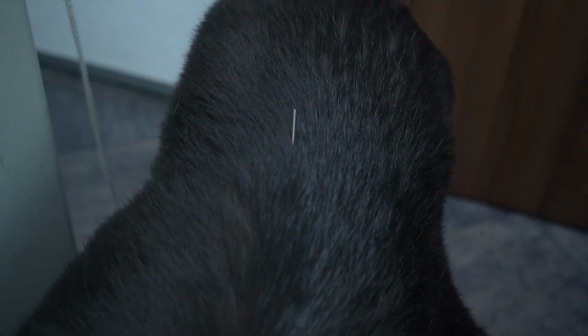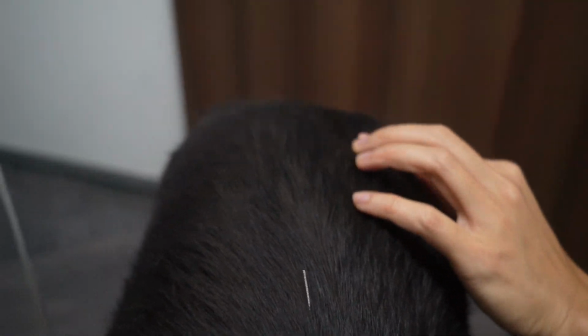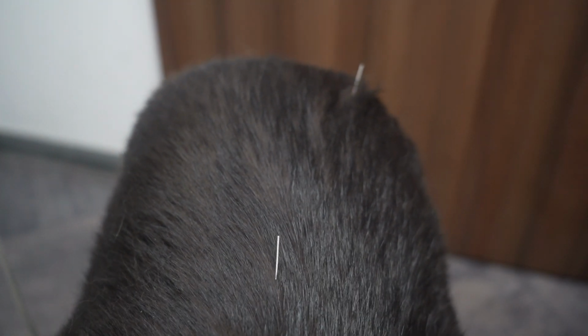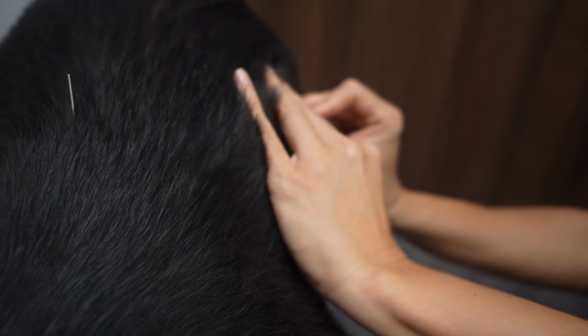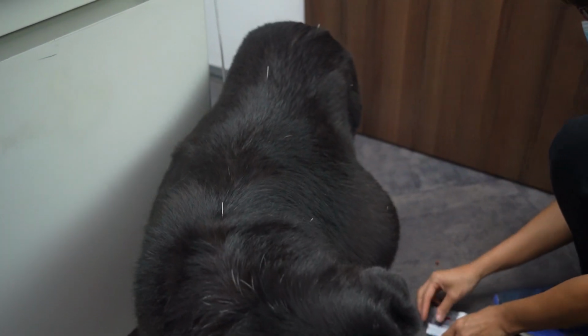So acupuncture involves putting dry needles into acupuncture points, stimulating acupoints along the meridians in the body, and it can be used for multiple conditions like paralysis, arthritis, and certain internal medicine cases as well. In addition to dry needling, we might use electric acupuncture to help stimulate the nerves. We might use laser acupuncture for animals that are very needle shy or very fidgety, and we would also use heat therapy. So acupuncture in conjunction with some Chinese medicine is also very good in boosting immunity, as well as helping manage the symptoms of cancer.